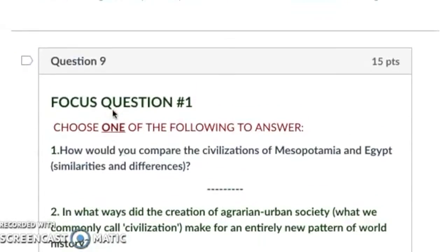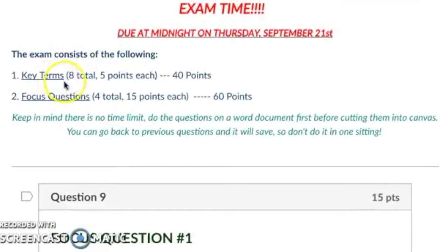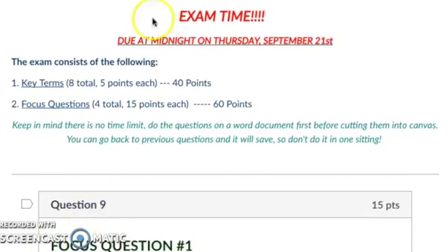There's 4 questions on this. There's 8 key terms. It'll take you a bit of time, but you have plenty of time. And please feel free to talk to each other, email each other, go in the chat room and email me as well. I'm a resource, and we'll finish this semester strong. Good job, everybody, and best of luck with this exam.